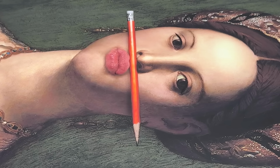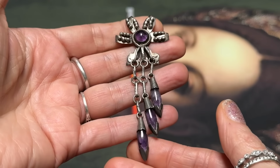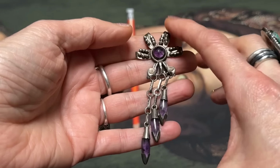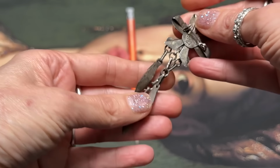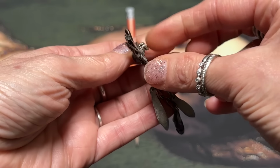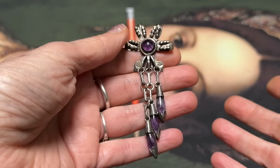So this one, this is amazing. You ready? Well, I think it is. If y'all know, I love Mexican jewelry a lot. I feel connected to it. And anyway, I was able to find this tiny little petite Spratling. It is sterling silver and amethyst. Normally the ones I've seen are probably twice the size of this, and this is just a sweet little tiny one. The little latchy thing that opens and closes back here is missing, and that's why I was able to get it for a great price.